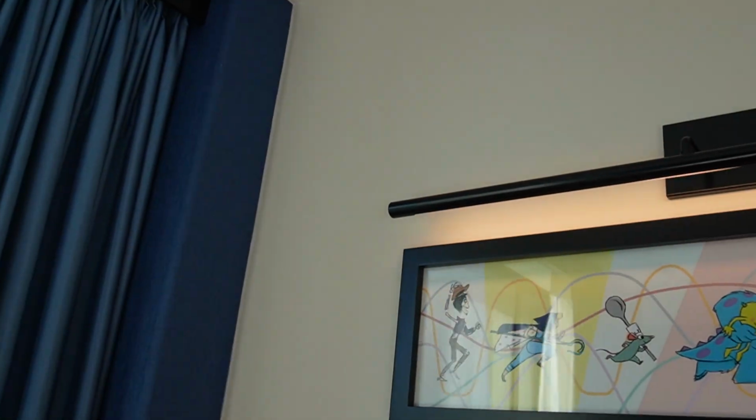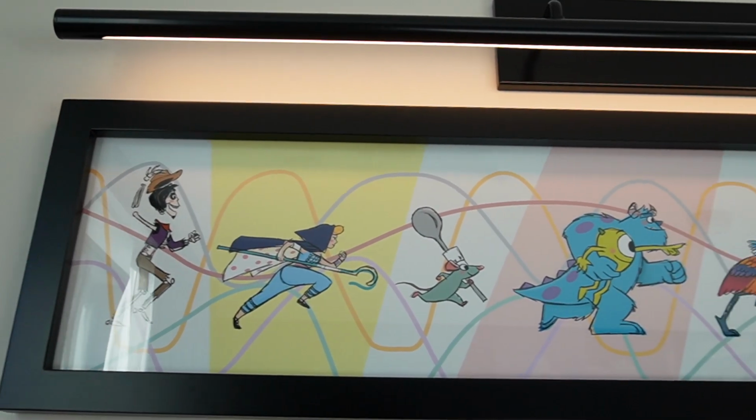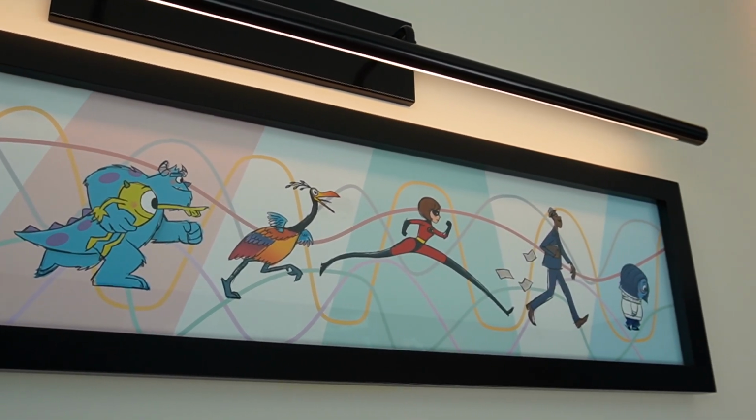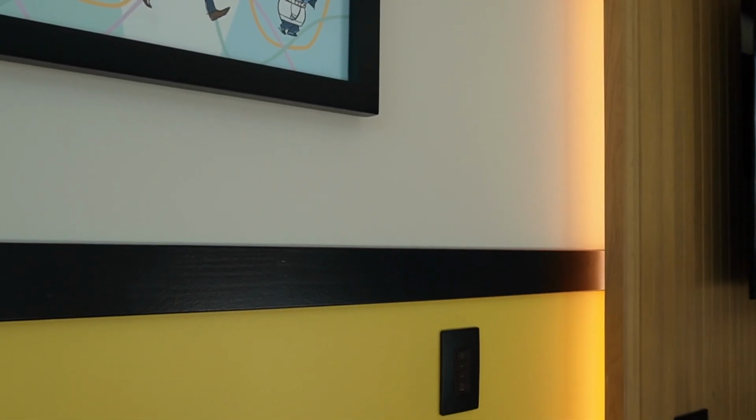The wall art in here is top notch. This is a small frame with some of our favorite movies featured, from Monsters Inc., Ratatouille, Coco, Incredibles, Soul, Inside Out. But there is a mural on the other side that I cannot wait to show you.